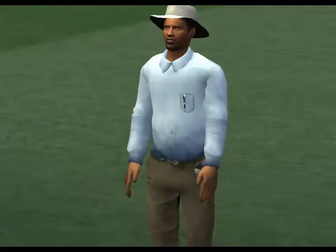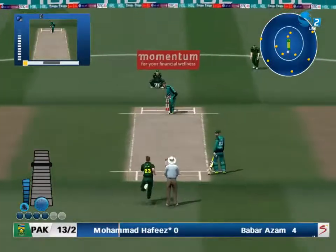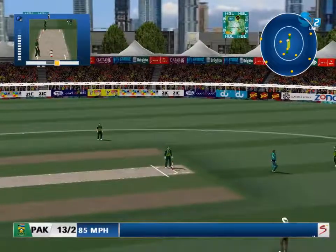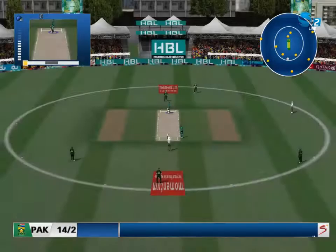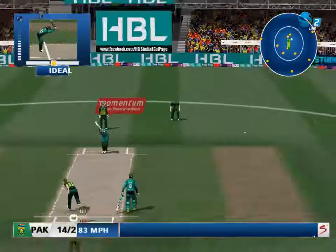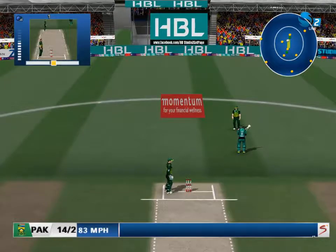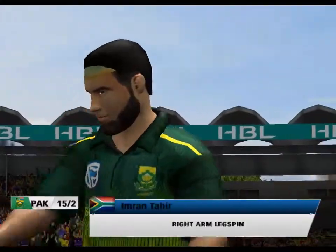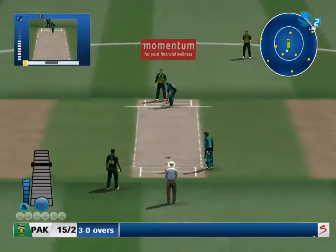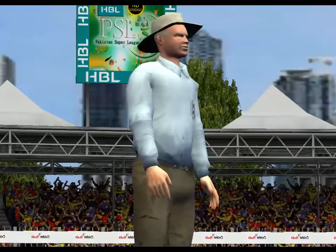That has to be close. Let's take a look at that in slow motion. Just one there. 2 runs here. Just 1 run. That's a big appeal. The umpire's not moving on that one.